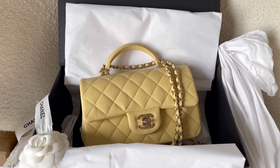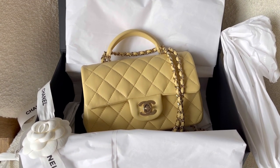Unbelievable. It's so pretty. It's a small bag, but it will still fit my phone and it's going to fit all of my bare essentials. So it's not a useless mini bag. It's going to be a functional mini bag. So that's great. However, the one thing that is probably going to bother me is the chain, because it's not detachable, and since it is a top handle bag, it would have been just great if it would be possible to remove the chain.